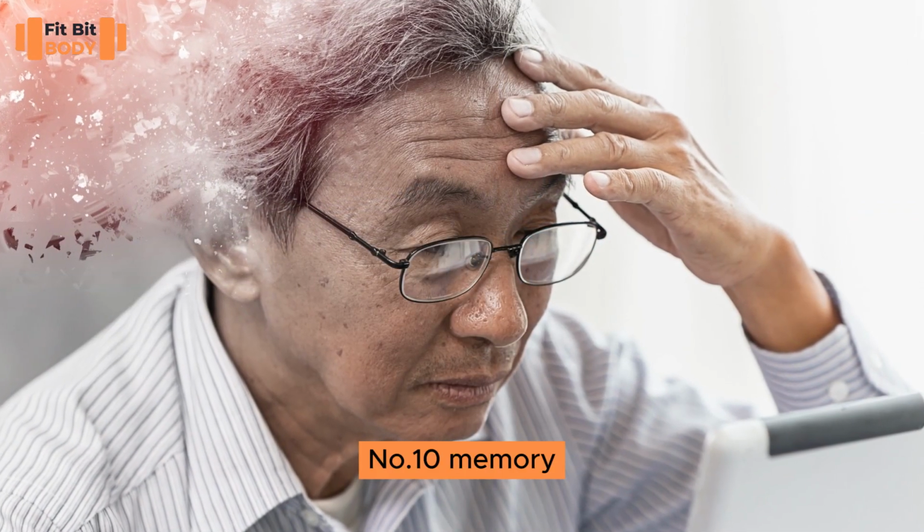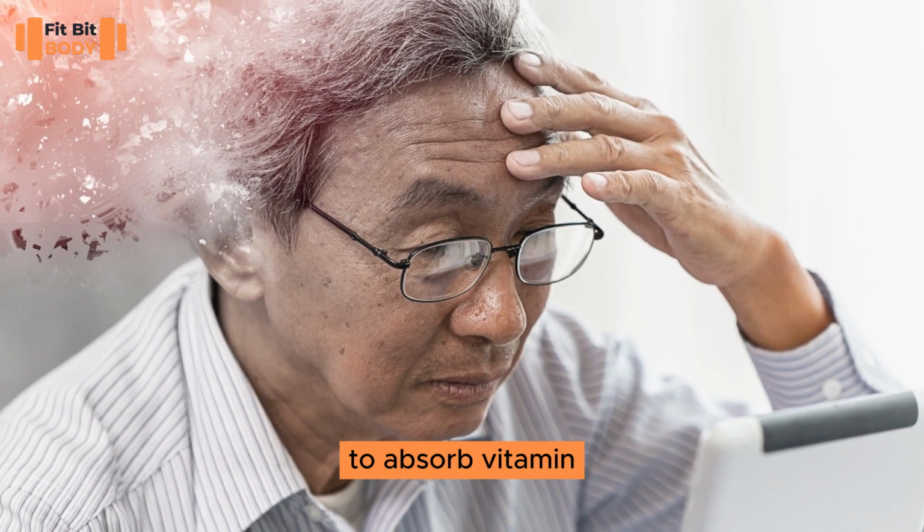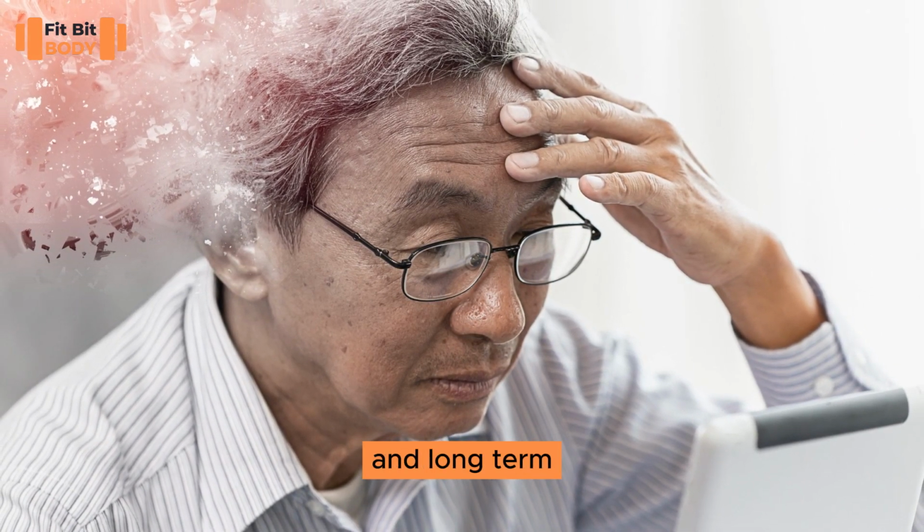Number 10. Memory loss. As we age, our ability to absorb vitamin B12 diminishes, and long-term deficiency can be linked to memory loss, disorientation, and even dementia in the elderly. B12 is essential for various neurological functions, including the synthesis of neurotransmitters and the maintenance of myelin, the protective sheath surrounding nerve cells. It also plays a role in DNA synthesis, crucial for the proper functioning of brain cells.